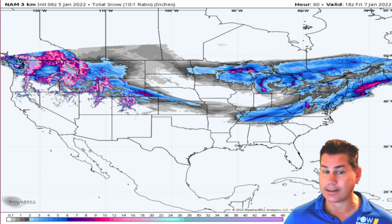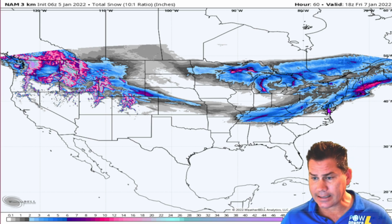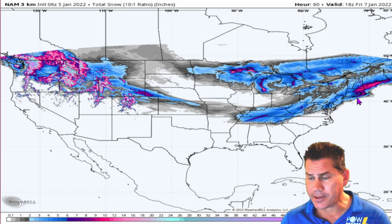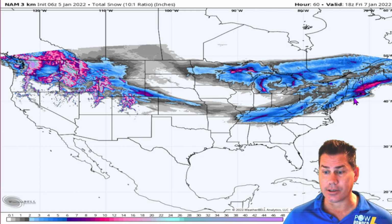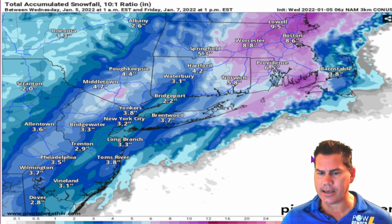Still, Pittsburgh's about on the borderline of that 3 inches, but southern PA gets into DC, Delaware, goes back into Jersey with more snow, and then there's your heavier snow once it gets into southern New England, into the Boston area with some higher amounts, indicative of that pink shaded color of some of those 8 inch totals. So let's zoom into that area.